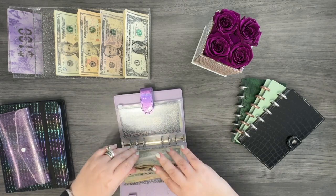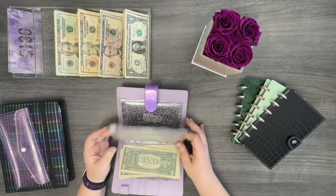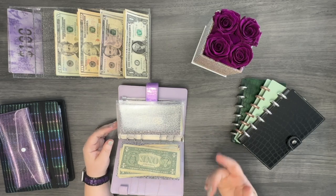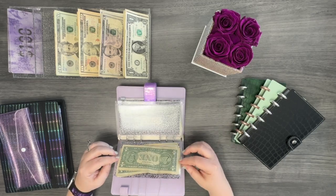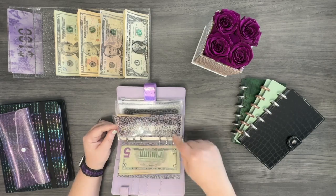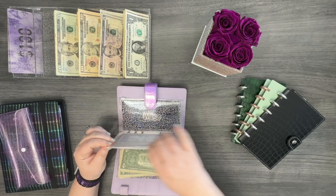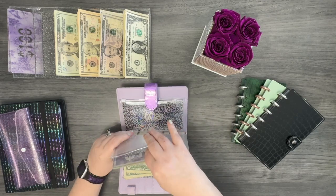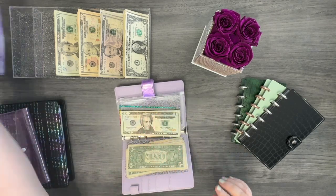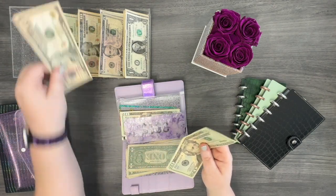And then moving on to the next envelope, which as you notice, I switched it back to a zip envelope. Taxes is just getting more and more stuffed, and so it puts a lot of pressure on these envelopes. So I went ahead and trimmed off the decorative part and just turned it into an insert. And so I'm using the zip envelope again. So in taxes this week, I'm doing $200 in placeholders and then $30 in cash.